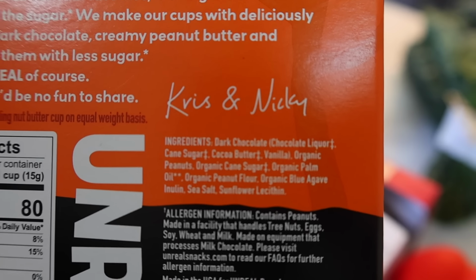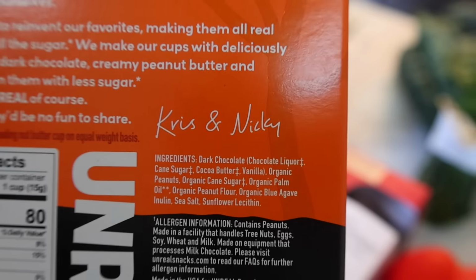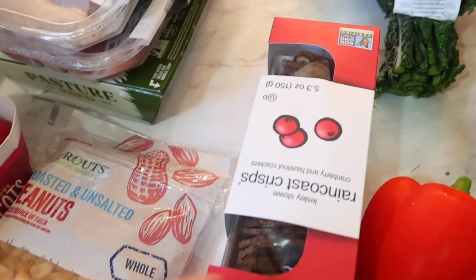This one is one that I like. I also like, I think it's called Skinny Dipped. I think it's from Costco, but theirs is also a fun little peanut butter cup that's just a little bit lighter. These are crackers I love because they have minimal ingredients. So that's something I look at a lot of times, is does it have minimal ingredients?